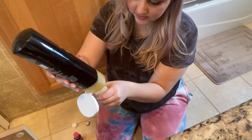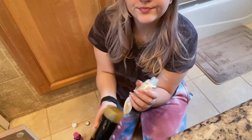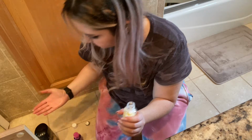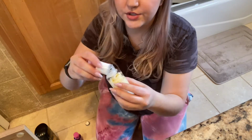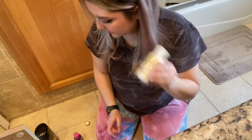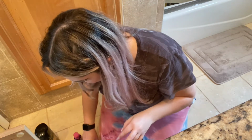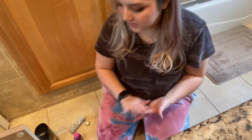Should I fill it up all the way? This is dripping water everywhere, so love that for me. I'm soaking wet. But yeah, this is what I'm going to do for my conditioner. And my other one's kind of at the bottom, but I'm sure it'll mix up. And then that is all that I needed to prepare. Yeah, my pants are soaked.